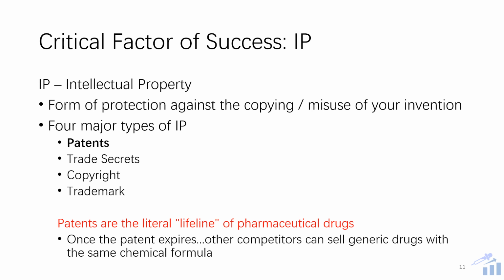By protecting your inventions and your innovations from being copied and misused, you are basically safeguarding or securing your future in the market. Now, understanding the different types of intellectual property is important. There are patents, which most people have heard of for sure. Trade secrets, a little less common. Copyrights, everyone's heard of that for text. And trademarks is another one, for your branding, for your name and such. And all of them are crucial.